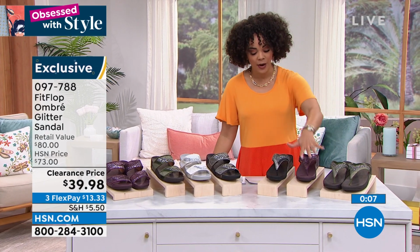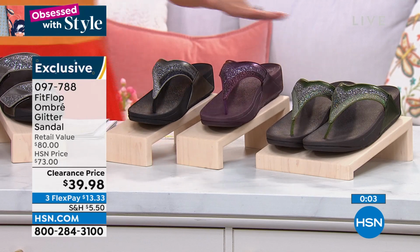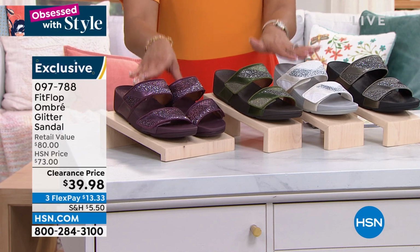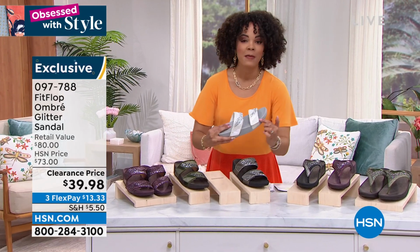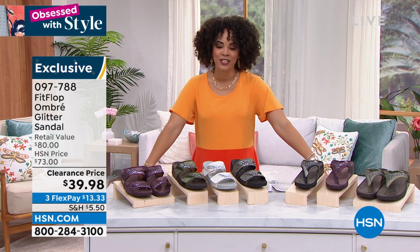So your olive, your eggplant, your pewter, those are your ToePost options. We sold out of the urban white option. But in the sandal, I do have the urban white along with the pewter, the olive, and that eggplant, size 5 to 11. Randy's saying if you're in between sizes, you can size down because it's a generous space in that little toe box. 097788 is your item number on this one.